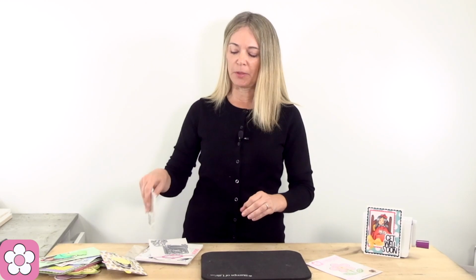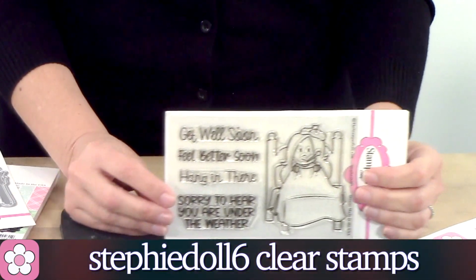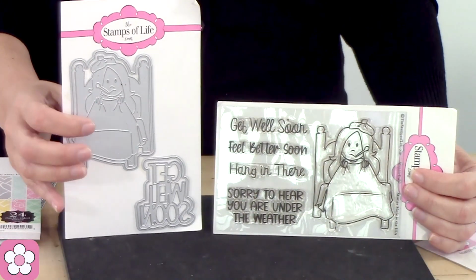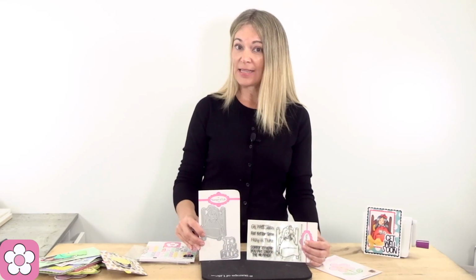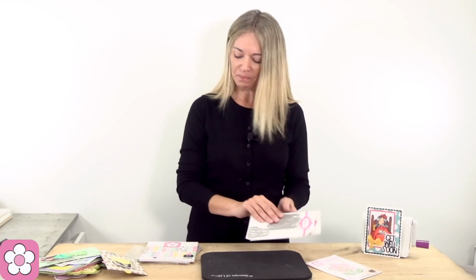Also, I brought this item on HSN probably about 6 or 7 years ago, and we've had multiple requests to get this onto our website. Finally, it's available on our website. It is the Steffi Doll Sick in Bed, the Get Well Soon. So it comes with Steffi Doll Sick in Bed, and the word dies, oh, this is separate, sorry, the dies are separate, Get Well Soon. So you can now get the stamps and or the dies on our website. Again, only seen on HSN at other times.